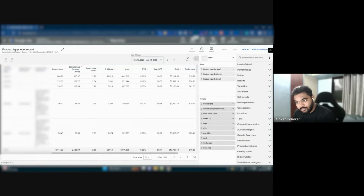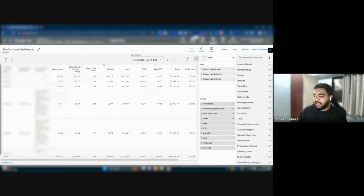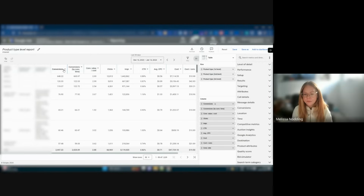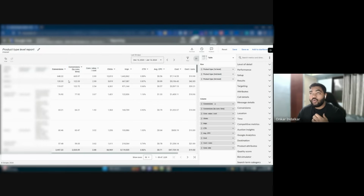If we look at a recent one that I created, let's go into the product type level report, right? If we sort high to low, we will see the performance of a product type. You can't get this data inside campaign level data or product level data in Google Ads. You have to go into reports and create these reports to really understand which category or subcategory is working. For example, this is kitchen tools, and under that we have a subcategory that is working. That's how we analyze which product type is working, and then we segmented that out.